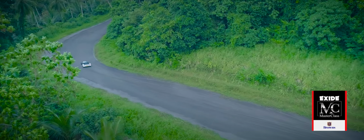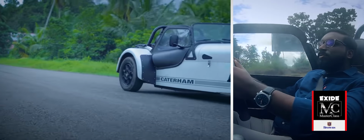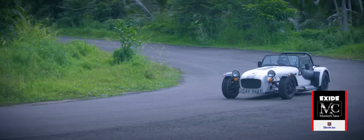The doors are pretty much optional. The steering isn't power assisted, and the brakes, well, they don't have a servo either.